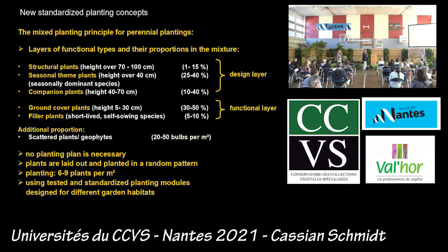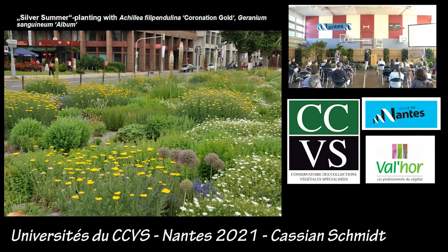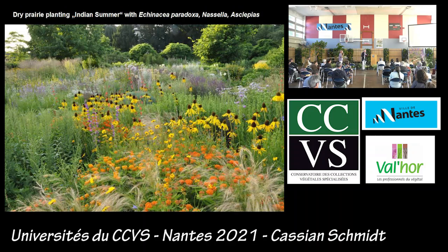And another project. A designed mixture. This is one of these modules used, a prairie module. This is a small park actually, so it's a frame planting. You can't see anything, but it's a small park. So plants for insects are very important, like monarda, agastache, and pycnanthemum.